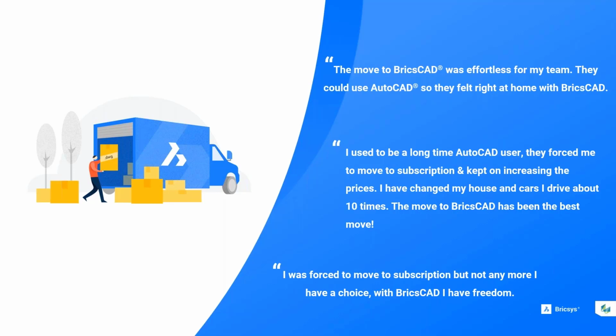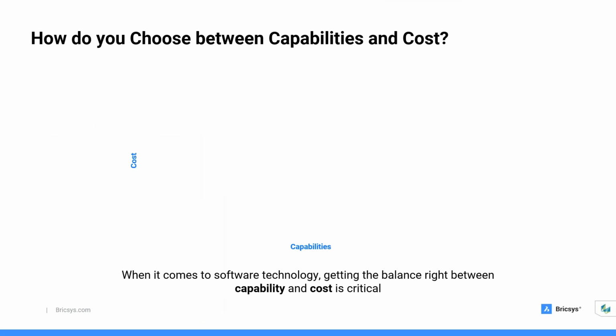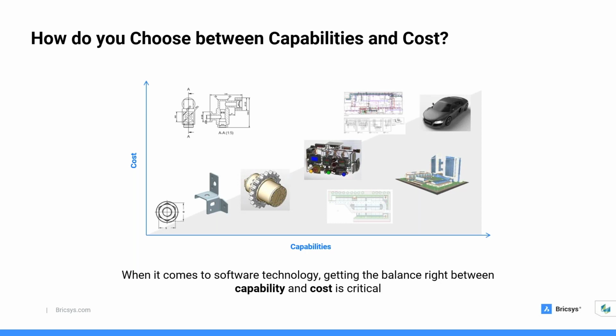How do you get this balance right when choosing between capabilities and cost, or when choosing a CAD solution for your company? Design technology is available in many different forms, from simple, even free, 2D tools to highly complex and capable specialist tools to design, for example, complete vehicles. Now, as the complexity increases, so does the cost of purchase, implementation, and ownership. To choose the right fit, organizations need to get the balance right, tools to do the job effectively, but at the right cost. Not enough capability won't get the job done, but too costly will decrease profitability.